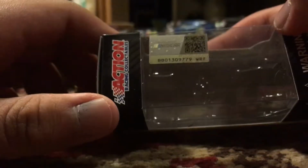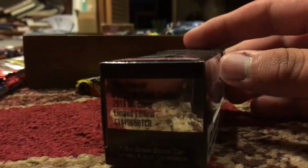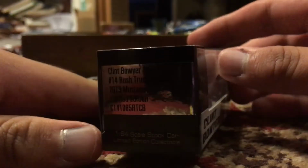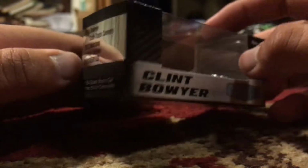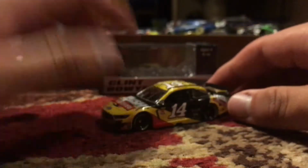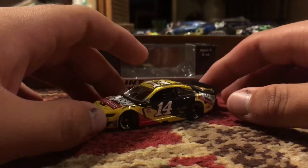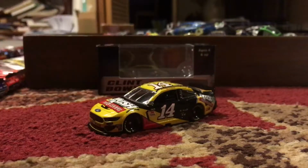Warning, choking hazard, because this is a pretty small car. Action Racing Collectibles, and right here we've got the silver stamp that tells you what the car is, or which driver you're getting. Focus in if you can. And 1:64 scale stock car, limited edition. I don't know why they don't give a number on how many of these are made, because I actually want to know that. I think the 1:64s are overproduced. I don't think it's a bad thing, but if it's a Dale Jr. car, then okay, that's kind of a bad thing.